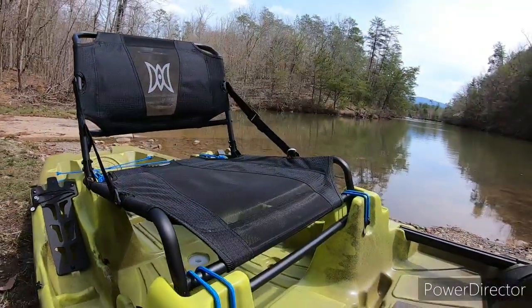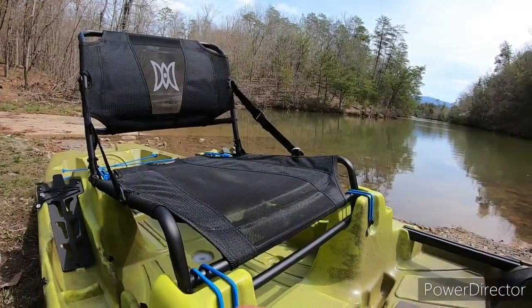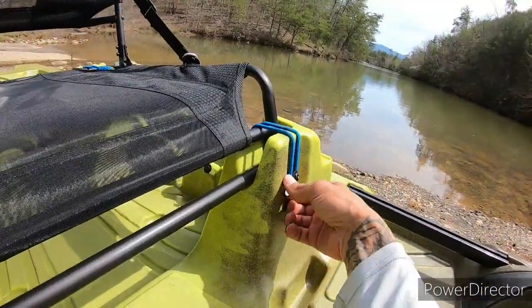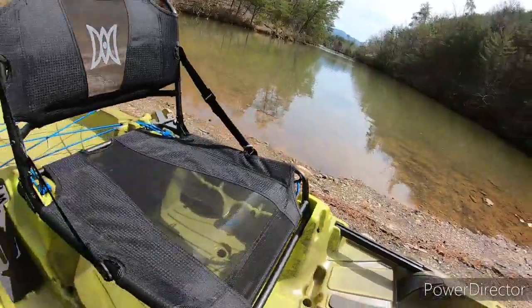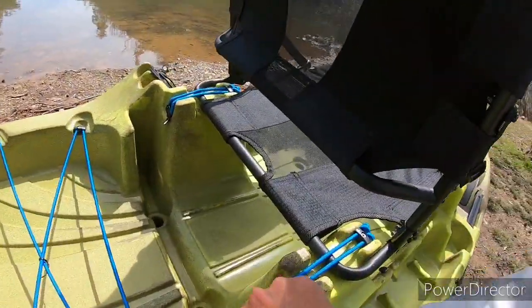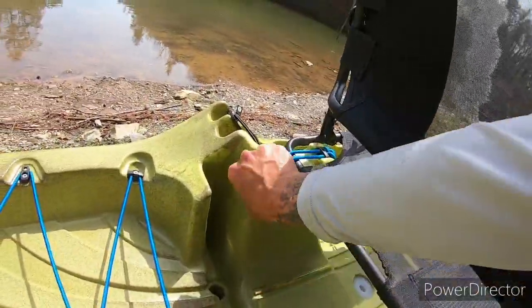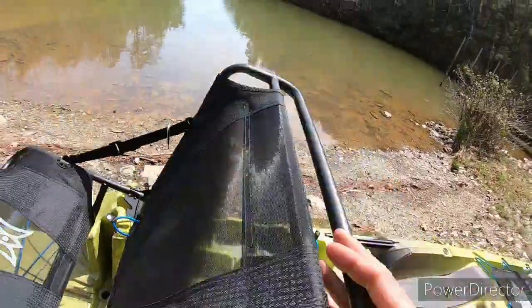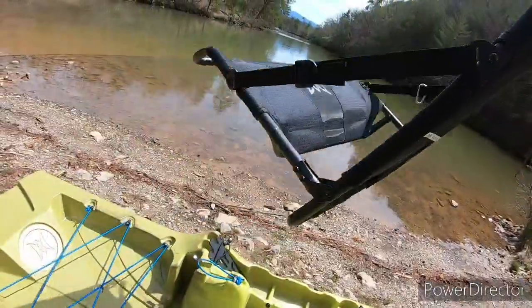The seat is very removable. It's easy to put on and off. You just undo this, undo that side, come to the back, do the same thing, and then it'll fold up. You can take it out.